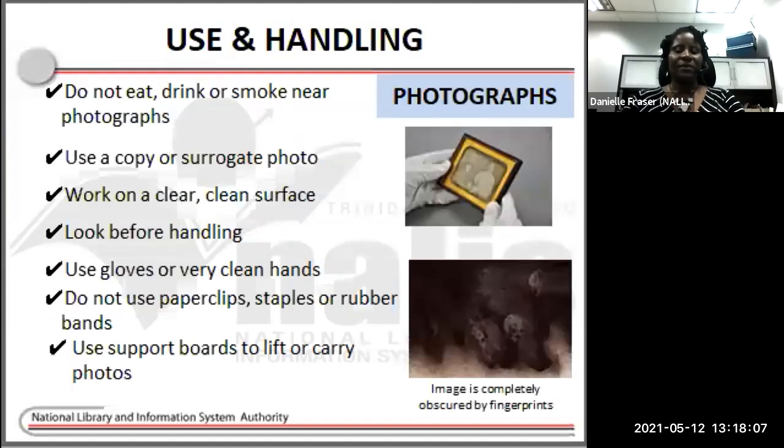There's several things to remember when handling photographs. Do not eat, drink, or smoke near your photographs, as with the rest of your collection. In order to reduce the handling of originals, try to use a copy or surrogate photo when possible. Work on a clear, clean, flat surface. In fact, you can cover the surface with a cheap plain paper like blank newsprint.